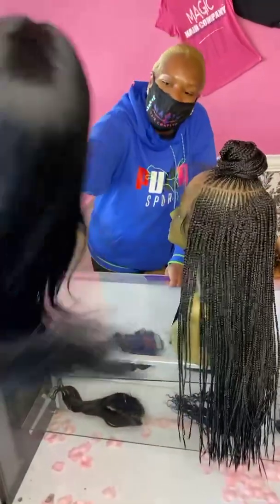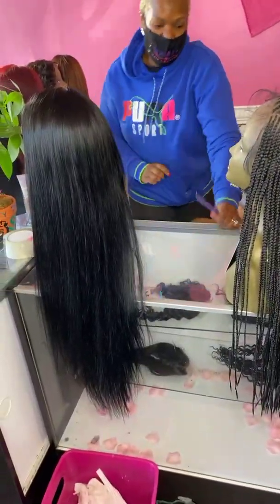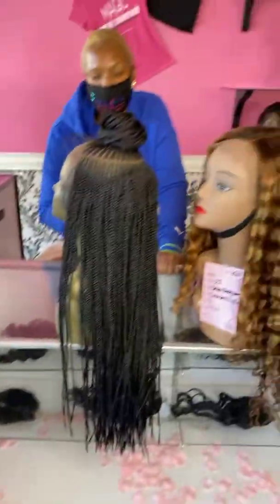Now this right here is a 26-inch jet black. This is unit number 519. Go over to our website, magichaircompany.com, and then you can put in the 3-digit number.